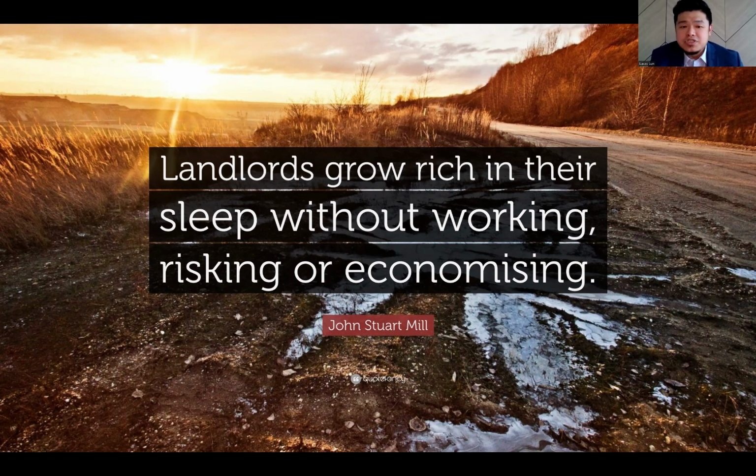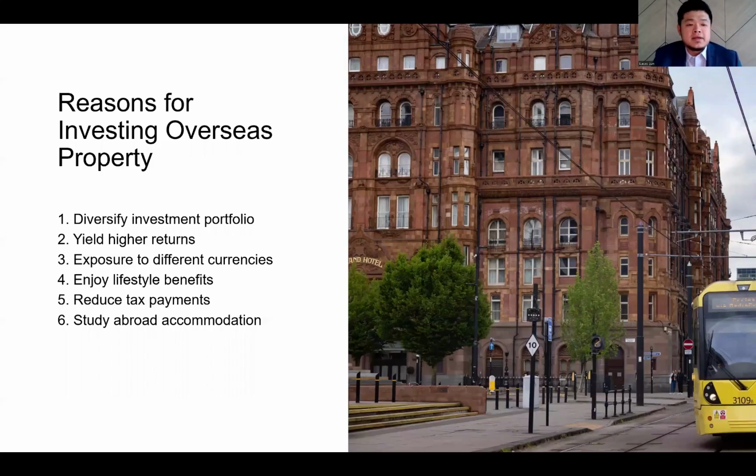If we dive into purely property investing, we want to look at not putting all your eggs in one basket, so by investing locally and by investing overseas. If you are exploring overseas, which country would be more suitable for you to look at, and what are the expenses required? What are the rulings that you might want to take note of before you invest overseas? And the reasons for investing in overseas property.